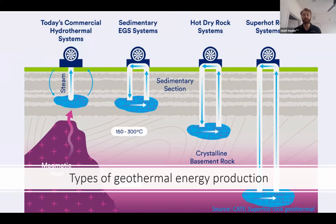Not shown on the figure, but another approach that's gained a lot of momentum in recent years are advanced geothermal systems, often called closed-loop geothermal systems. This involves doing away with the fracture network and simply extracting your heat from the wellbore itself. So drilling a lateral or series of laterals between those two wells so that you are now harnessing heat solely within the wellbore and not actually interacting with the natural formation in terms of flowing that water through fractures.